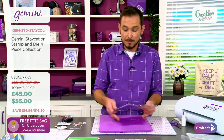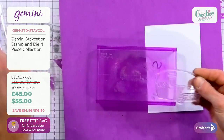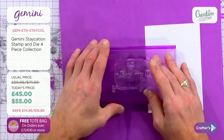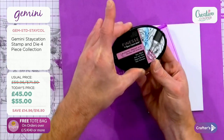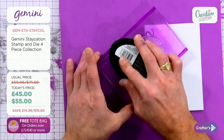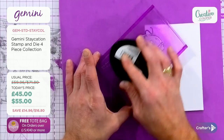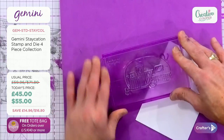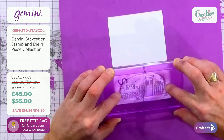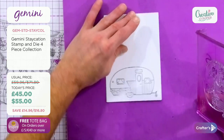So I've got some of our Nina, because I'm going to be colouring it in with our Classique markers. So what I'm going to do is pop the caravan into place, and I'm just going to press that into place. And I'm using our alcohol proof Noir Black. Obviously I'm not going to stamp all of them, but we'll stamp a fair few out just to show you what they'll look like. So let's just give that a nice stamp. And I'm just making sure I've got nothing on the edges. And then all that I'm going to do is rock with my rocker block, and then we get that impression just there.